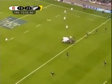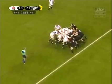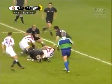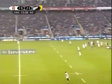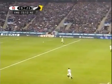Another one of these All Black England Test matches going down to the wire. 33 minutes gone, second half. England trapping it in the back. Corrie threw it forward, I reckon. Weepu's got to try and clear it. Does so. What a big bang downfield from Weepu. And that's relieved a lot of the pressure.